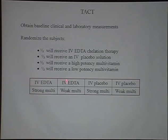Some will get IV chelation and a weak multi. Per tonight's discussion, half of the subjects will not get chelation therapy, but 25% will get a 6-a-day vitamin and mineral, antioxidants, minerals, magnesium, potassium, things I'm talking about, and half will get a 1-a-day. And we're going to look at the effect on outcome.